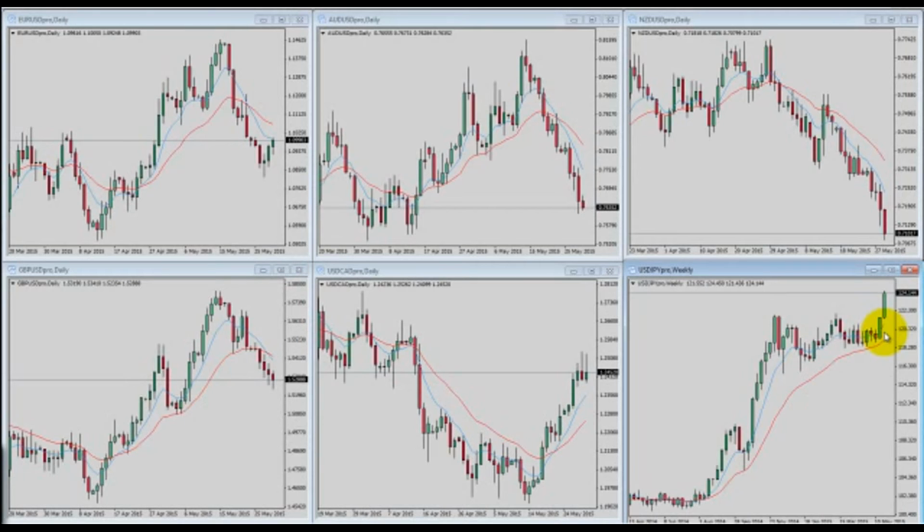Every prior time, first of all, it wasn't even able to get close to the top of the range, and wasn't even able to close near the high of the range. So this bar signaled the move was coming, and as a result, we get this beautiful move higher.